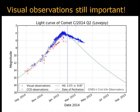So if what you're trying to do is, say, compare this return of 67P with the return 2 or 3 orbits ago, the only way you can do that is to have visual observations in order to calibrate the electronic observations that you make of the comet. And that's why visual observations are still extremely important. It's the only way that we can look back in the archive and say, okay, this comet is behaving differently to the way that it performed 50, 60, 70 years ago.